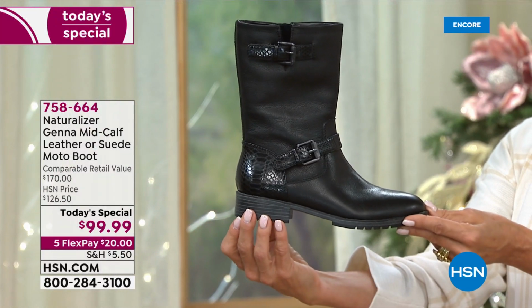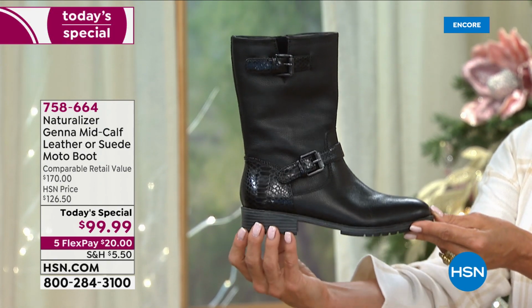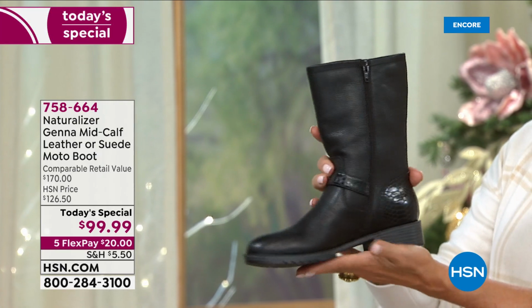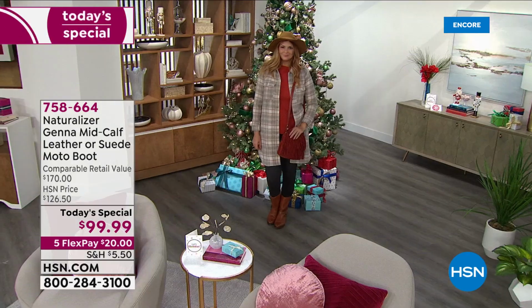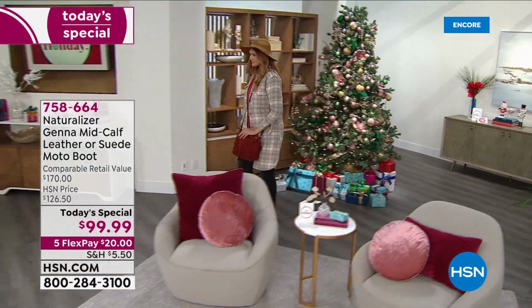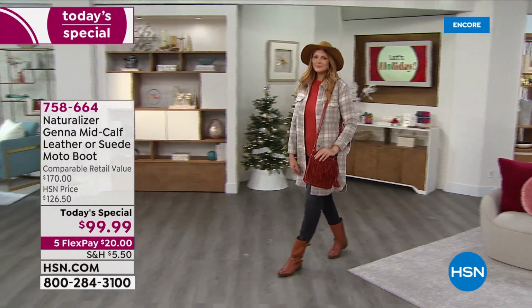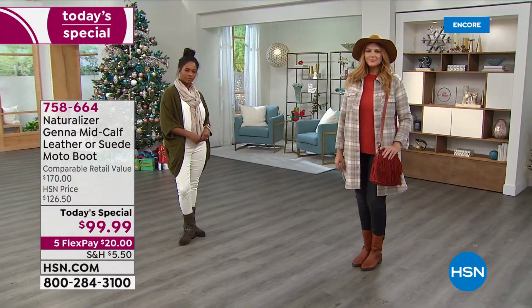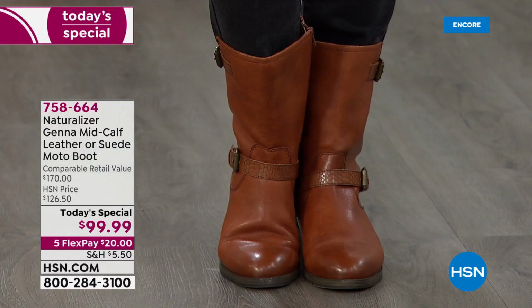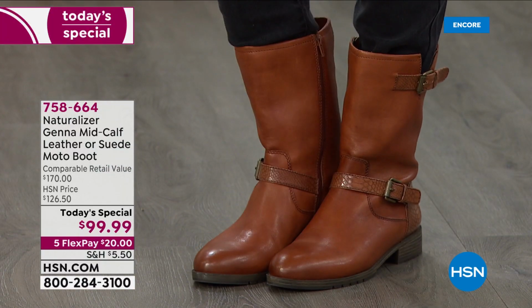I can see why in retail, if you could find this exact style, which you can't, it's exclusive here today only, it's $70 less than a style like this in retail from the same brand. Significantly less here today. On a 5th flex, it's $20. A 6th flex, you can add with an HSN card, makes it $16.67.